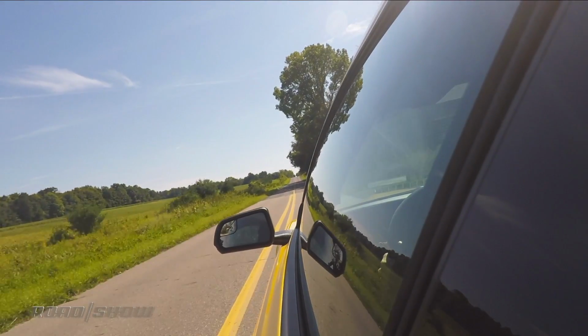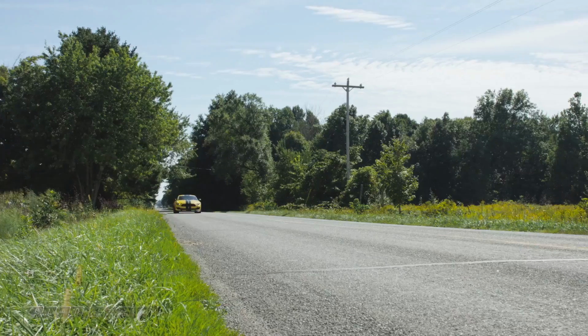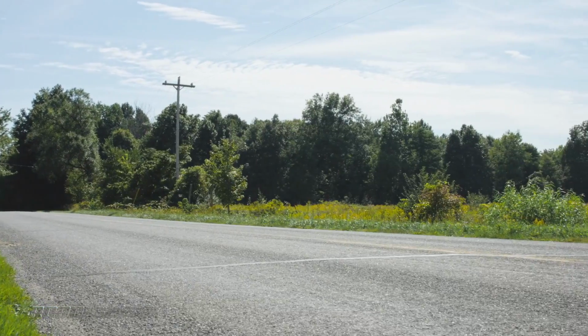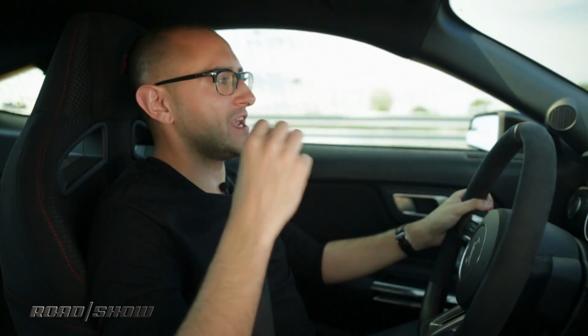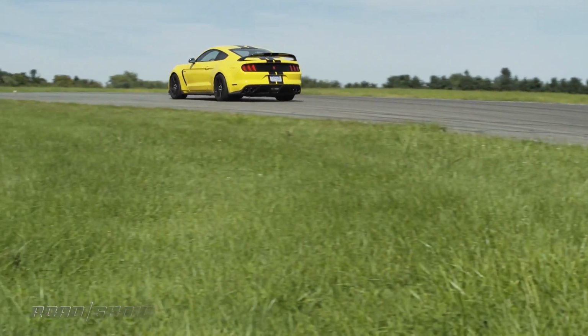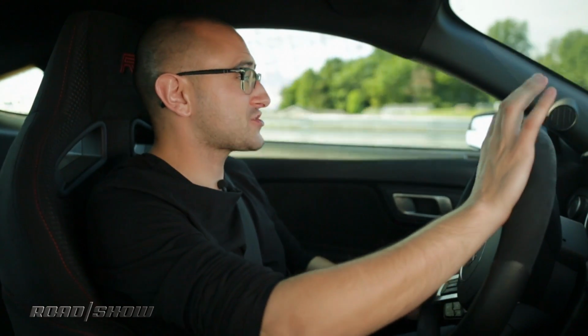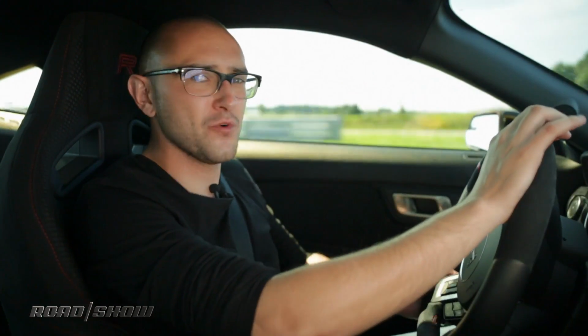So if you need to do a little bit of a long commute to get to the racetrack, this isn't a bad place to do it. It corners flat, it goes fast, and it sounds absolutely incredible. The only thing about it that detracts from the fun, the only thing, is the steering. It's smooth, but it just feels too artificial.